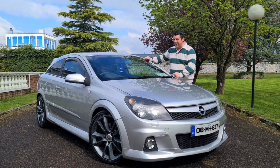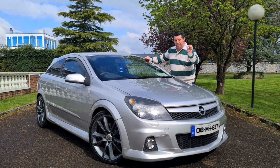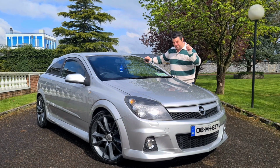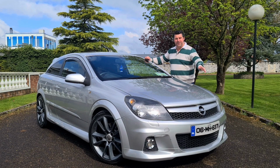This week we're test driving an Astra H, but this isn't just any Astra H, this is an OPC, so that's Opel Performance Centre, and that straight away tells us this is a 2-litre turbocharged with 241 brake horsepower and 0 to 60 under 7 seconds. So this is a super car. So listen, let's jump right into it. Let's have a good look around the car, test drive the car, and we'll give a couple of opinions on the car. Let's go.